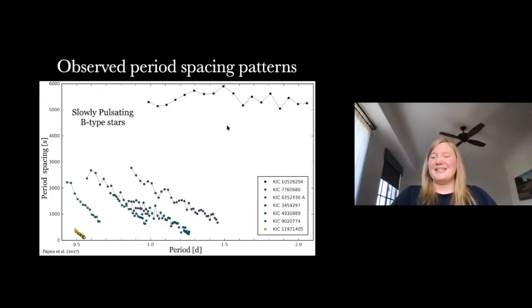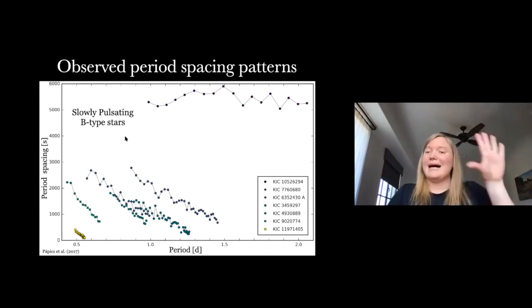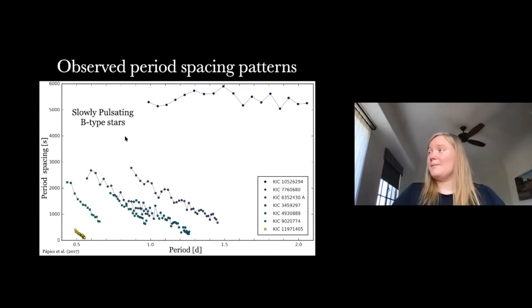So if we go from these theoretical period spacing patterns and look at examples where we've actually observed them, these are 7 examples of observed period spacing patterns that have been identified in a specific type of oscillators called slowly pulsating B-type stars. So that's up in the high mass star regime.